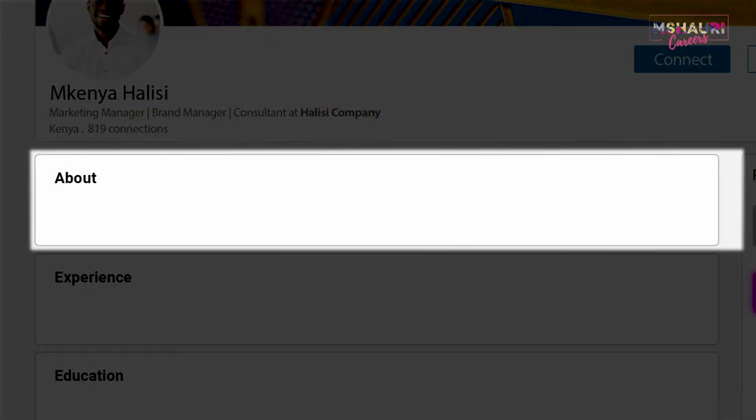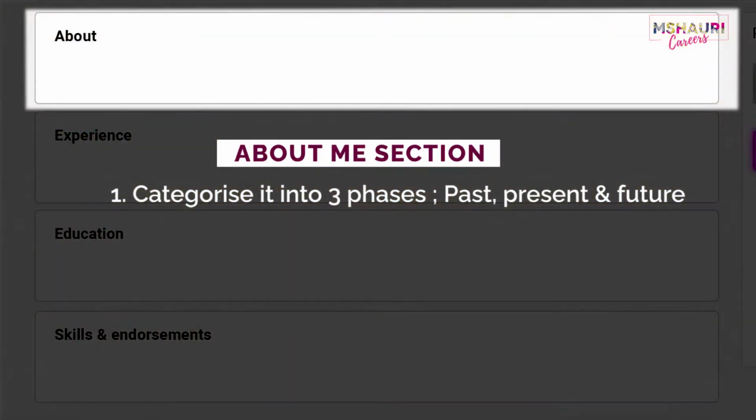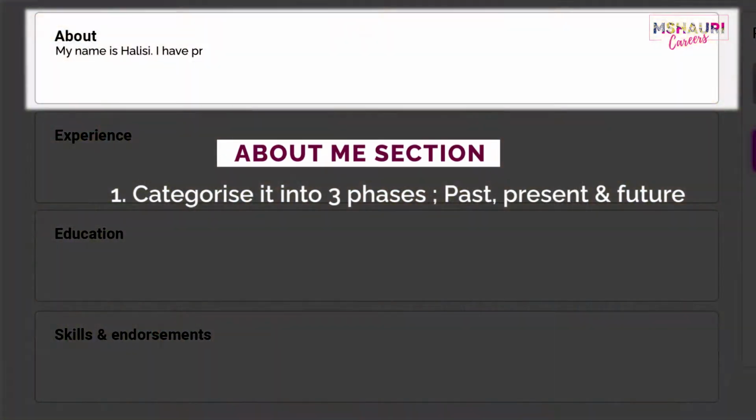So let's jump into the meat of things, and that starts at the summary. Summary or about. Yes, or the about me page. And I usually have a rule when it comes to the about me page. Categorize it in 3 elements: past, present, and future. What I mean by that is, for example, say, hi, my name is Brian. I have 8 years of experience. I went to school here, there, and the other.